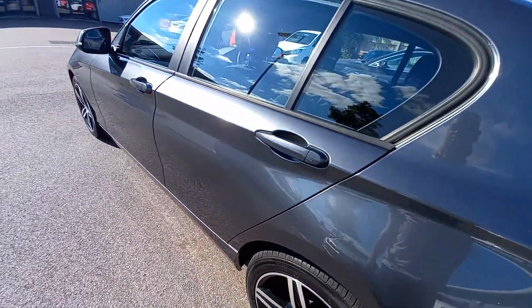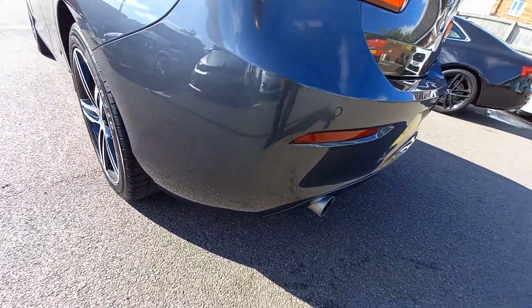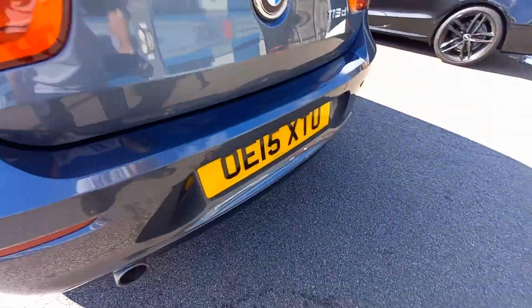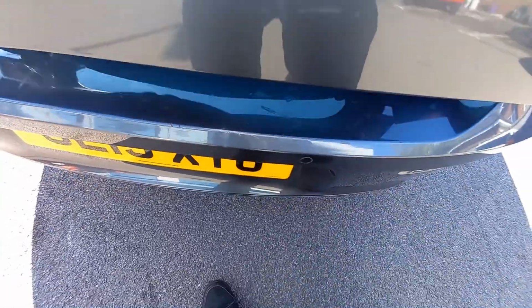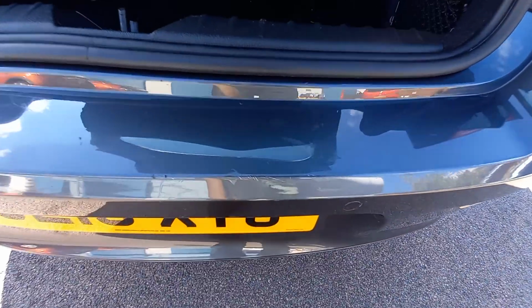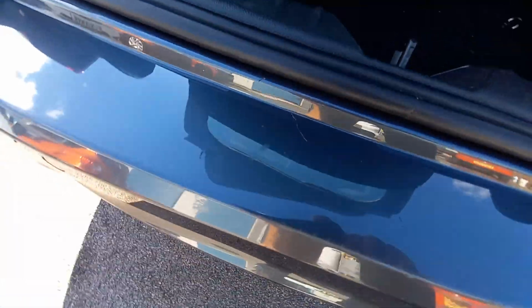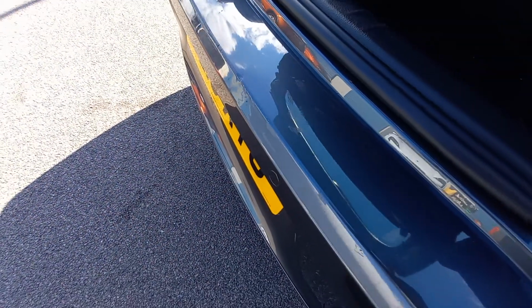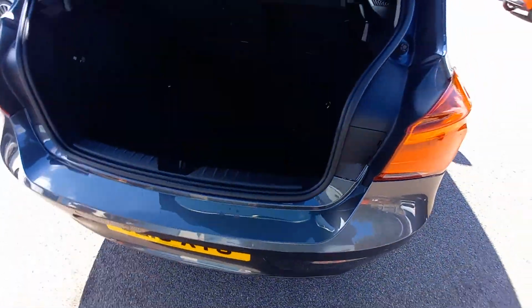That door's good. This panel's really good. So is that bumper there. Probably the worst part of the vehicle, I would say, is this edge on the bumper here. This is where you're dragging things out of the boot, and if you look carefully, it's not perfect. There are some very, very minor marks there, and that's it. That's pretty much the car covered on the outside.